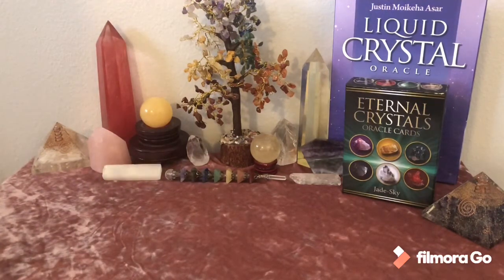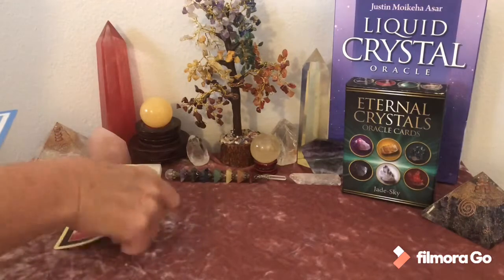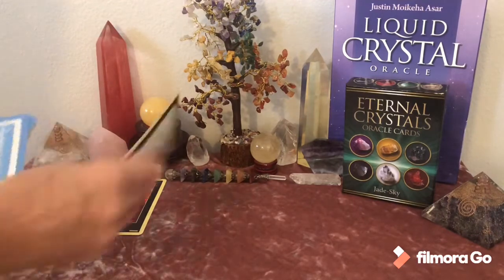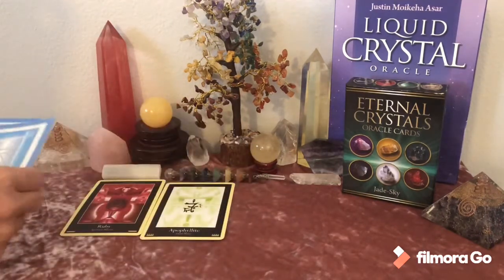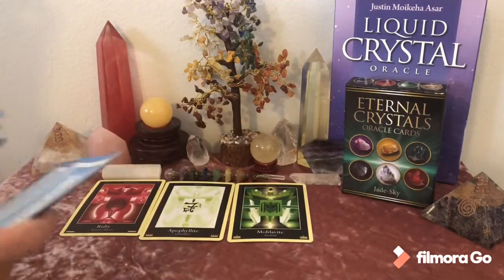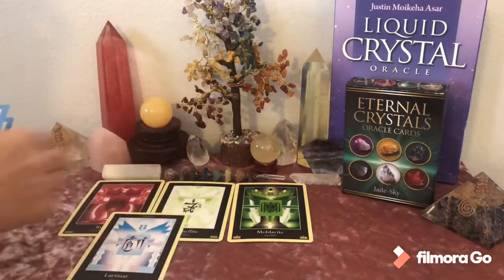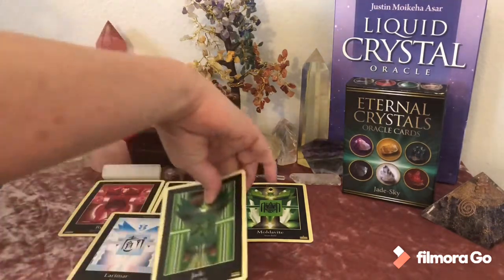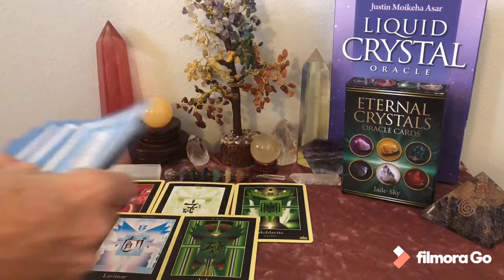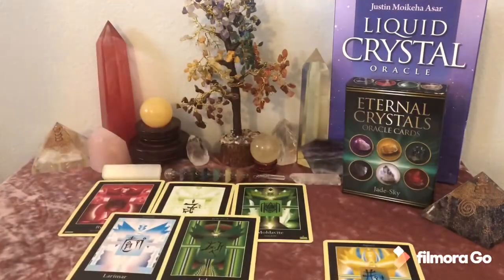We're going to do the 3-2-1 method. Ruby, wow, such a powerful one. Moldavite, ooh, and I've got some of these, so I might pull some of these in. Larimar, I've got Larimar. Jade, wow, this is a fun one. And then Imperial topaz is our final outcome.